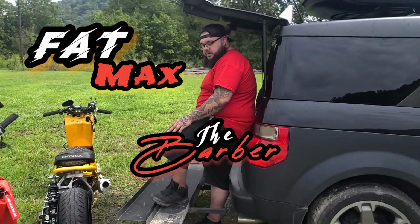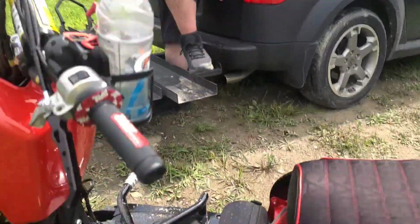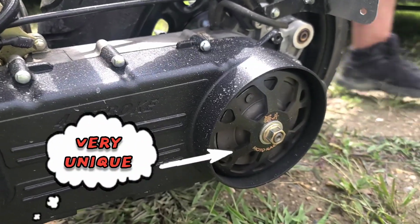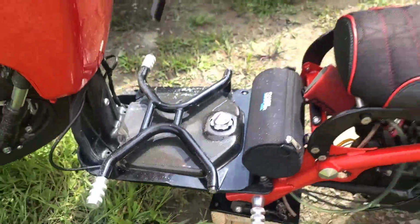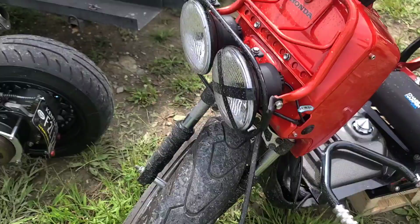Well, my name's Max Casey. I'm from Kenton County. It's a 171 kit on a 150 GY6. Big cam, lightweight flywheel, full frame up build. Soon to have a front disc brake conversion on it. Nice.